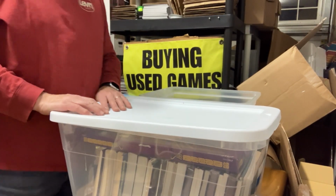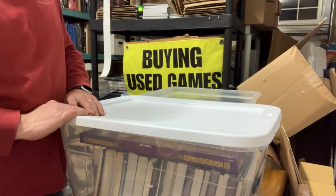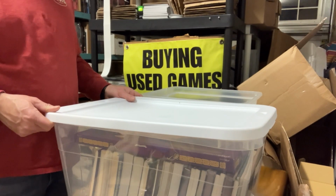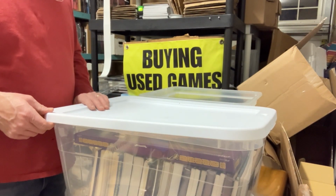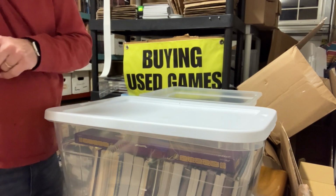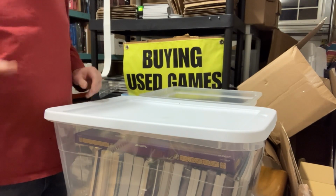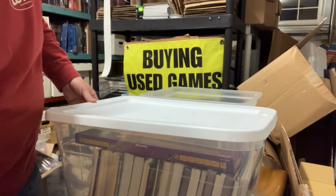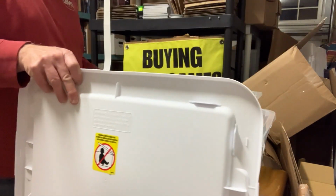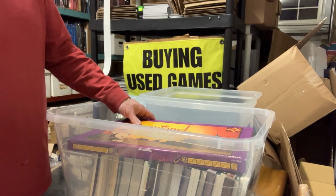Hey friends, we are starting a new collection here. This is a nice run of 1980s games up to a few in the early 2000s, but a lot of nice AD&D second edition, first edition, a lot of Chaosium, so RuneQuest, a really nice run of RuneQuest, some Call of Cthulhu. We got out of the gate here a very kind of interesting item.